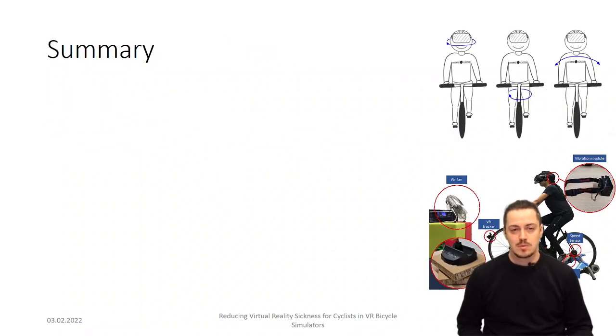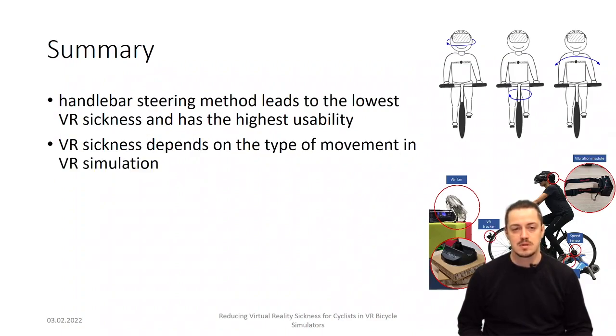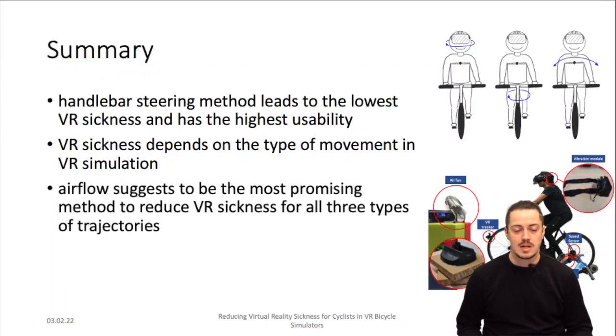So to summarize our work, in this paper we investigated methods to reduce VR sickness in bicycle simulators. We conducted 2 controlled experiments focused on the steering and movement through space. We found that handlebar steering leads to the lowest VR sickness and has the highest usability. Moreover, we have shown that VR sickness depends on the type of movement in VR simulation and increases when the VR landscape provides turns and slopes. Lastly, airflow appears to be the most promising method to reduce VR sickness for all 3 types of trajectories.